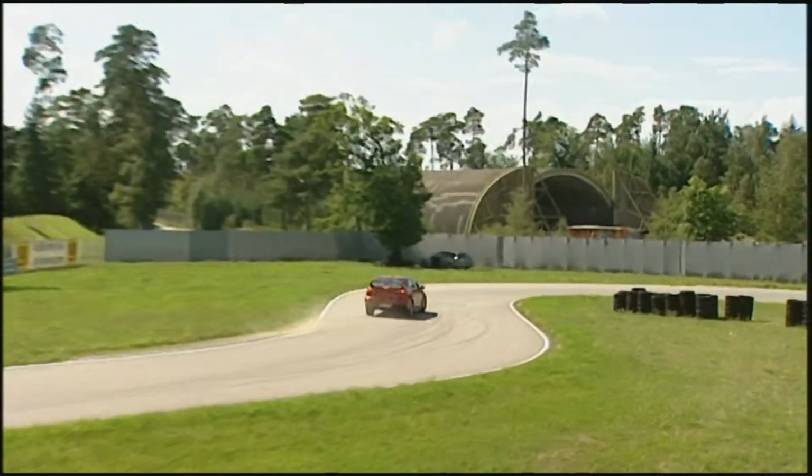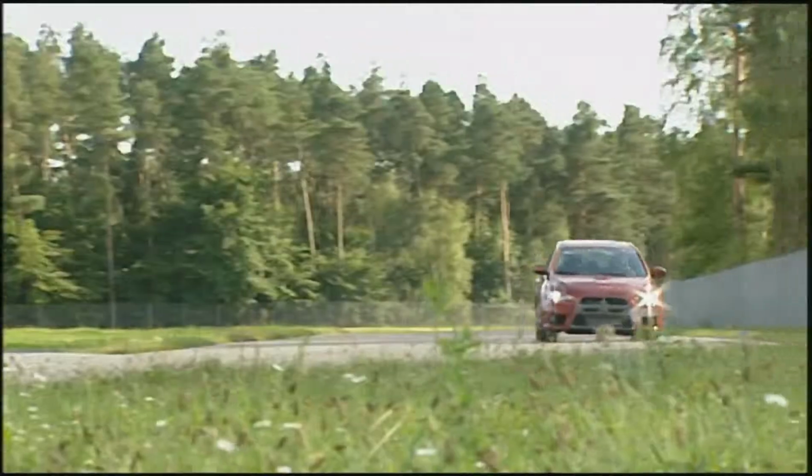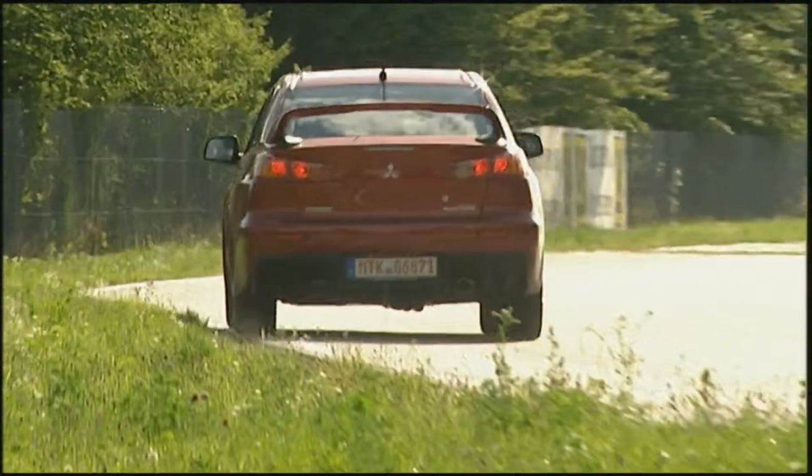What I don't like about the new Evo is the seating position. You're much too high. The steering wheel is almost between your knees. There needs to be work done to give more possibilities of adjustment to both the seat and the steering column. For tall drivers, this is really important. The car reacts with less understeer now, and the driver gets the feedback he needs.